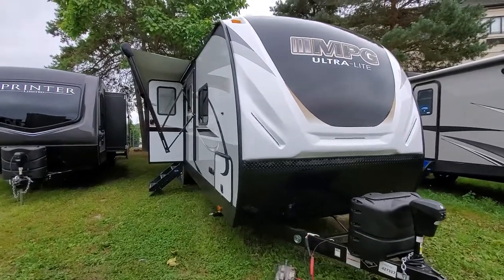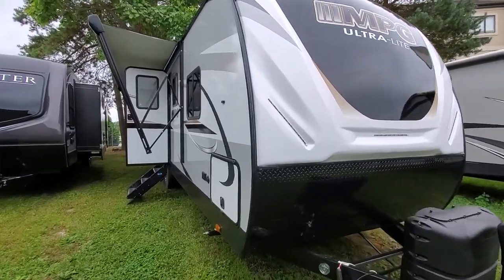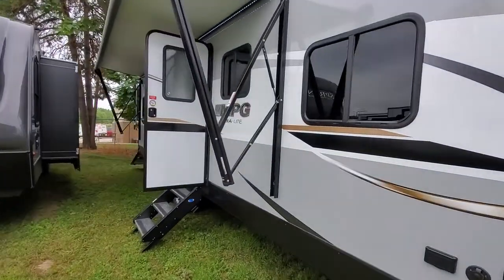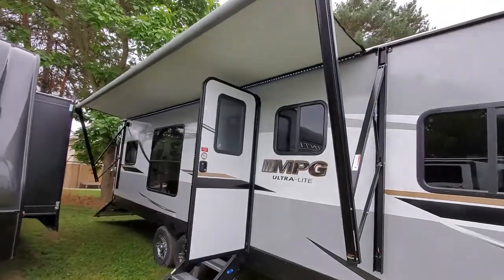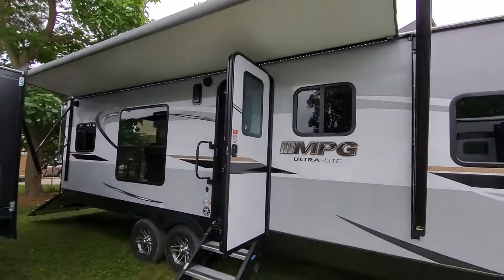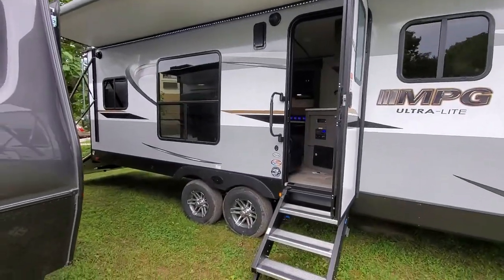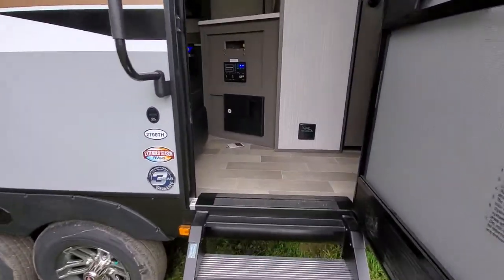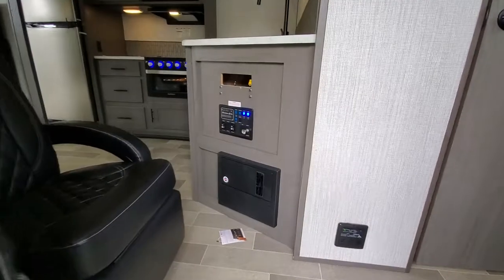2020 MPG 2700 TH, brand new, huge awning, nice big picture window, solid steps. Let's check out the inside.